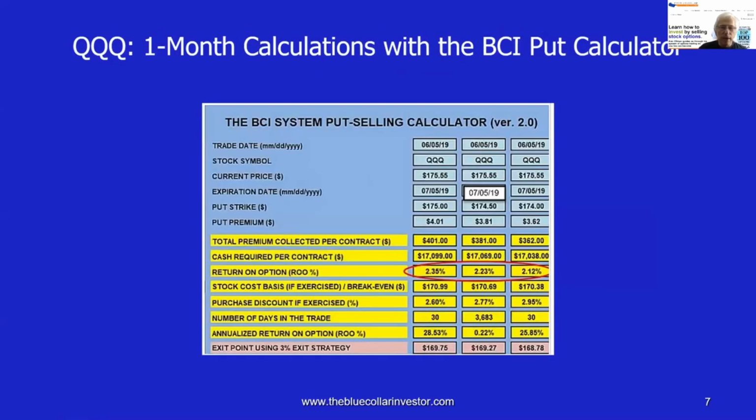Now, if we fed this information into the BCI Put Calculator, we would see the following initial time value returns. For the 175 strike, 2.35%. For the 174.50 strike, deeper out of the money, 2.23%. And for the 174, deepest out of the money of the three, 2.12%. So all of them greater than 2%, which would annualize out to 24% or higher.